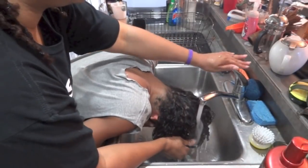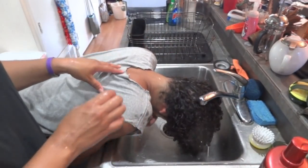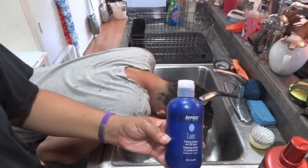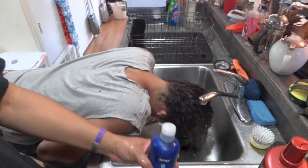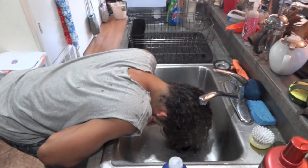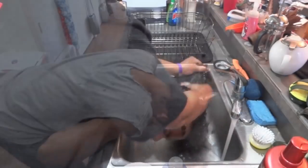First things first, we're going to wash this stuff. Now the first thing I'm going to be doing is using a clarifying shampoo. Because he has such a hard time washing his hair himself, he tends to get conditioner buildup in his hair. And I want to make sure that that is all gone before we start his locks.